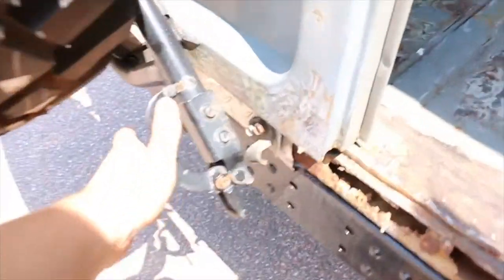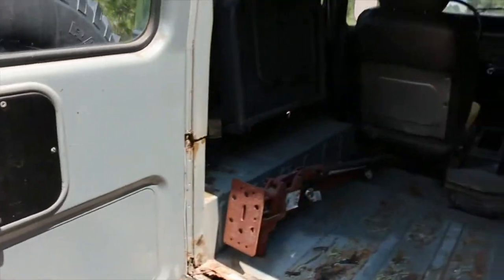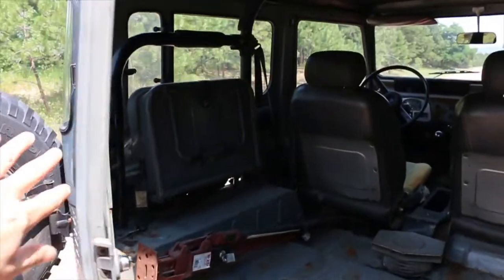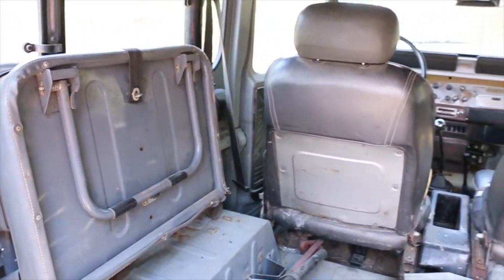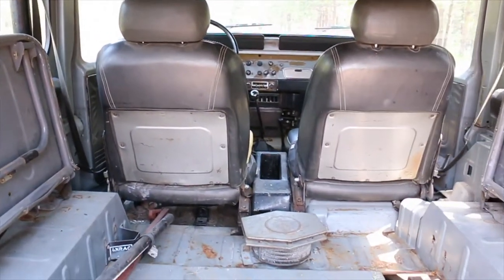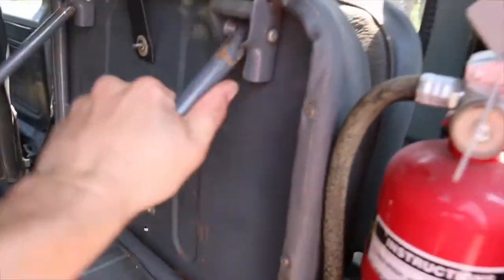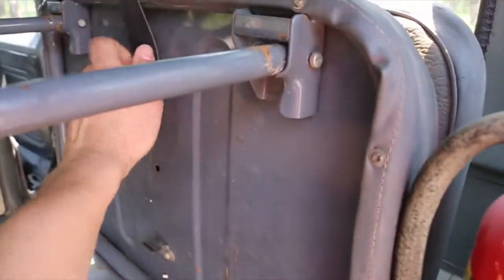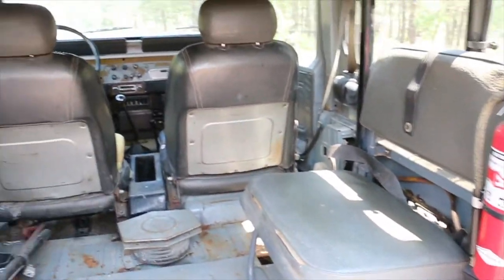Everything on it is mostly original, aside from the electronic fuel ignition and the Holley carburetor and the lift kit. Everything is pretty much there. Rear heater, rear jumps, the original rear front, bucket seats with the headrests. There's just a couple little things that have been done to this one that would make it not 100% original.